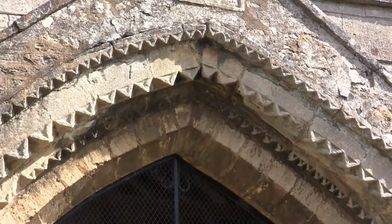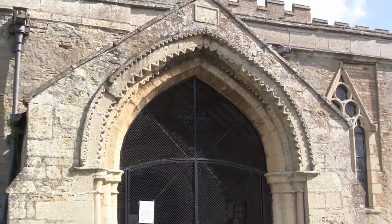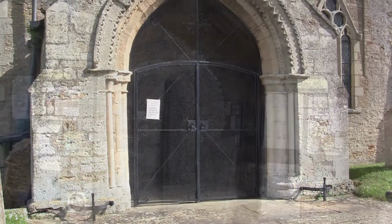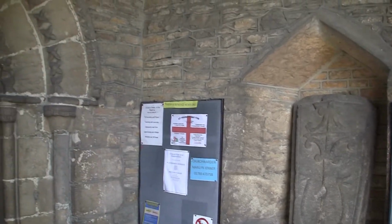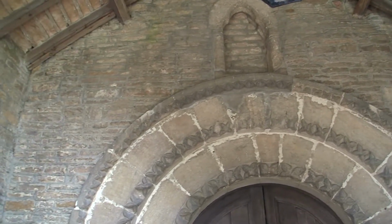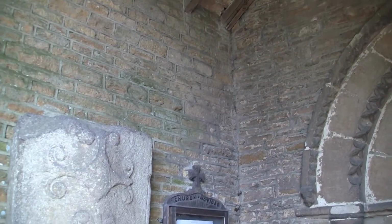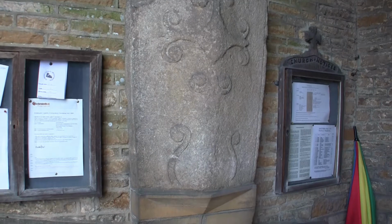The porch is mid-13th century with an arch decorated with dogtooth moulding. The three coffin lids on display are early 13th century and show the omega ornament. Omega is the last letter of the Greek alphabet and represents the final part of life.